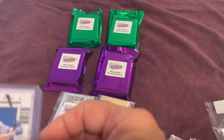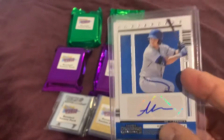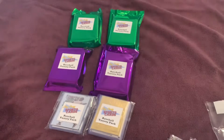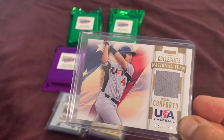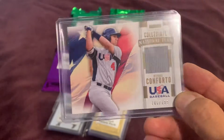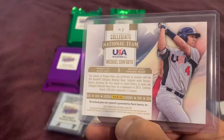Very nice. And then you get some hits. Here's an Anderson Barger autograph card. Very, very nice. So there's a hit, a nice autograph. Another hit, it's a Michael Conforto. Wow, that's a USA Baseball Michael Conforto collegiate card. It's out of 199, and it's a game-worn material card. So it's game-worn.